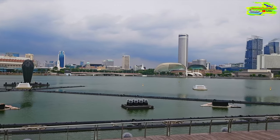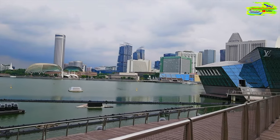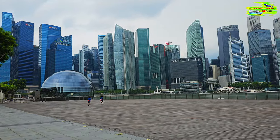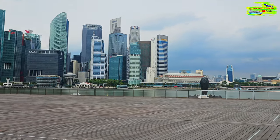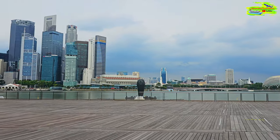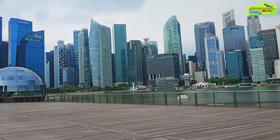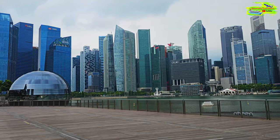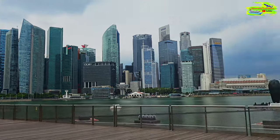Oh, this is just a spectacular view. We had a similar view we enjoyed in Hong Kong, but obviously that was 10 years ago, and that time we didn't take any video, because putting video on YouTube was not on our agenda then. This is going to be very enjoyable. We have seen a lot of videos on Singapore on YouTube, and so this will be our own. That's all I can say.